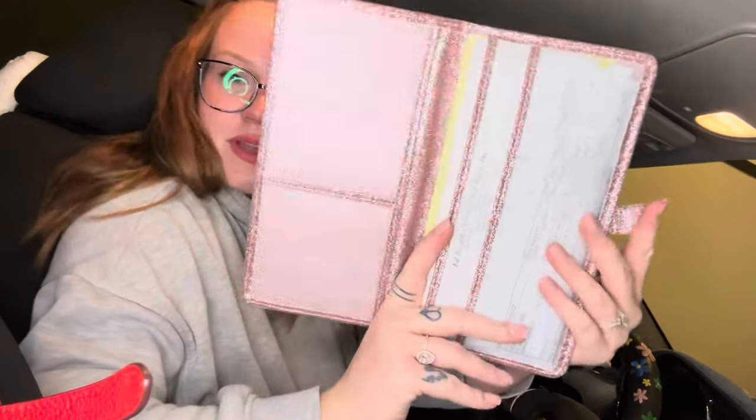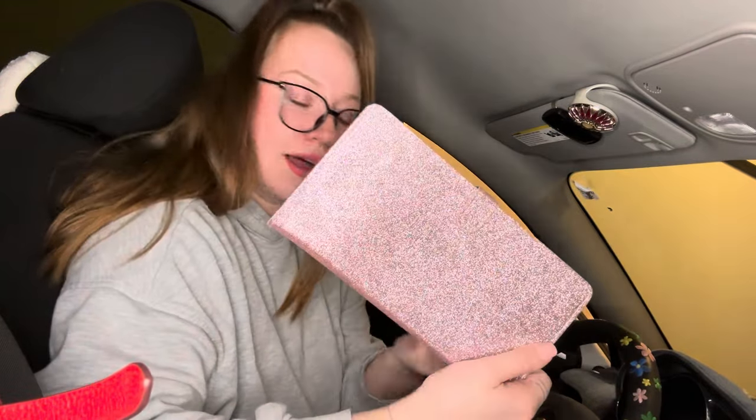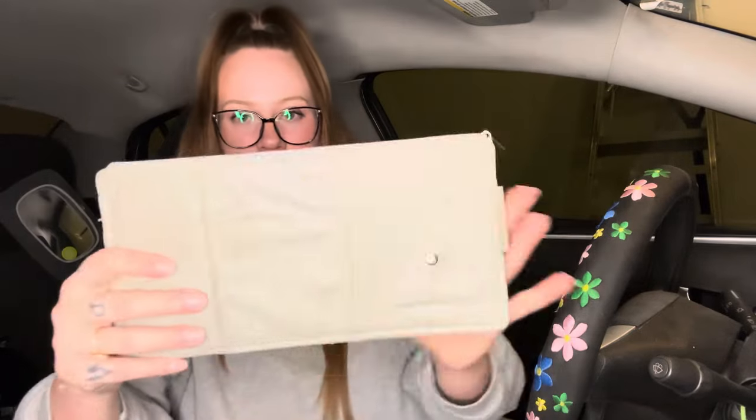Okay, so it did all end up fitting in that pocket, so that's cool. So if I do get my registration cards or whatever, I can put them in there if I choose to, you know? That's super cute. And I got a lot of paperwork out of my glove box, so it looks really nice. And then next, it's like a little something organizational maybe. It's really slim.